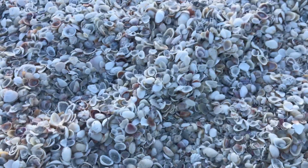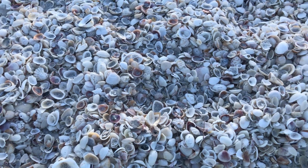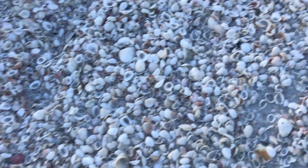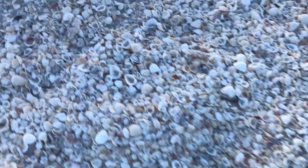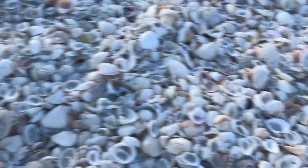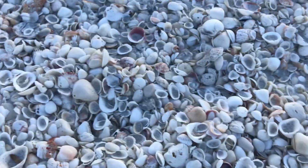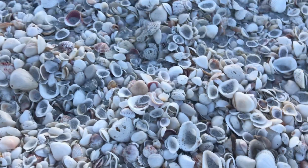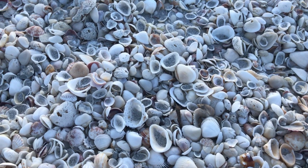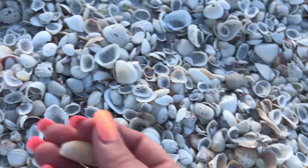Did you find one, Robert? There's a... else I like to pick up in groups of threes. What else should I pick up? That's a broken scallop. Oh, there's an olive. Thank you, honey.